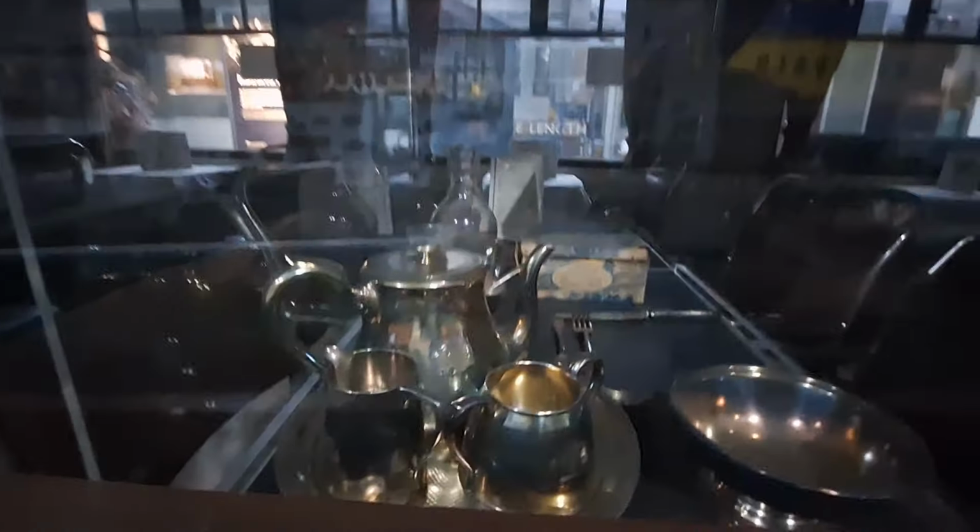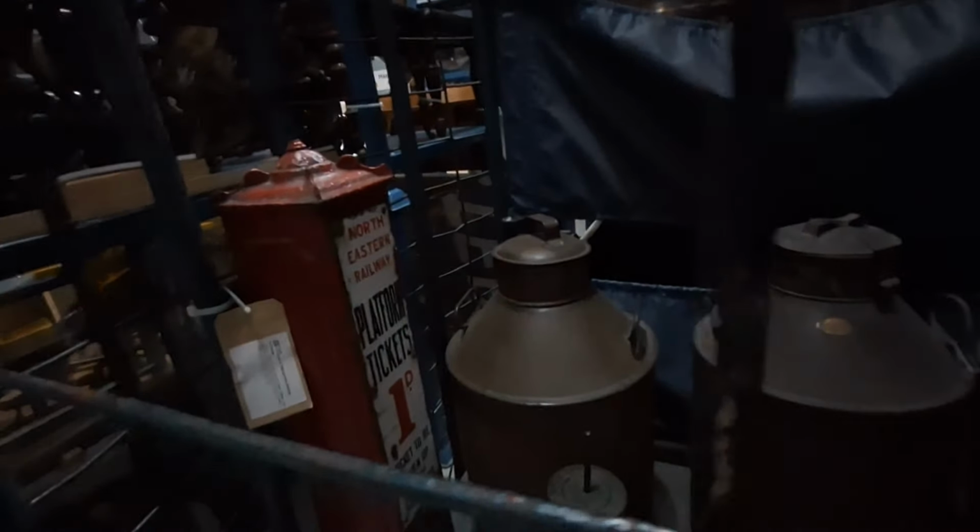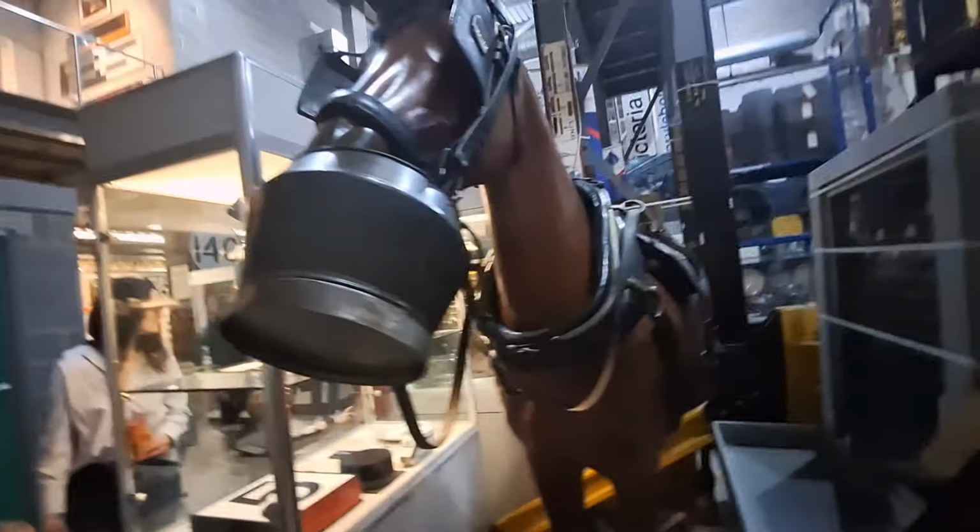So this is the old-fashioned buffet car, which is pretty cool. It's just here. So yeah, it's pretty cool. Look, you can just see all the pots and pans, which is pretty cool. Some plates and stuff. But yeah, it's pretty cool. I don't think you can see through that well, because it's stained glass. But it's pretty cool. And then there's the train platform tickets, 1D, that's pretty cool, isn't it? Some nice gas cans. And then the horse, which is pretty cool.